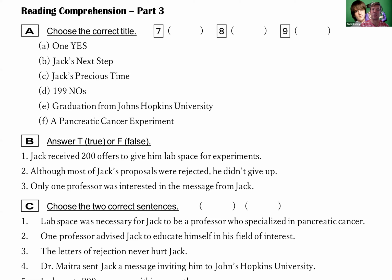And then E says graduation from Johns Hopkins University. These paragraphs 7, 8, and 9 don't talk about any graduation from Johns Hopkins University. Dr. Maitra comes from that university, but we're not talking about graduation. So it's not relevant to this. And then F is a pancreatic cancer experiment. They talk in paragraph 7 about Jack wanting to carry out further experiments, but that's more than one. So this is a singular, a pancreatic cancer experiment. So it's not really relevant. I think B is a better option for paragraph 7 because it tells you the things that Jack did. So not F, okay?